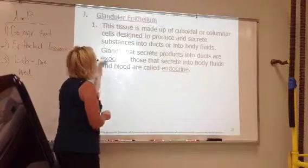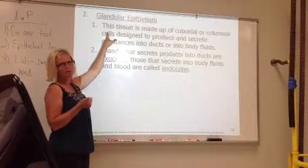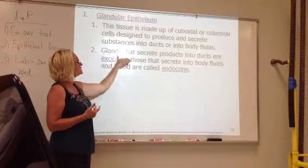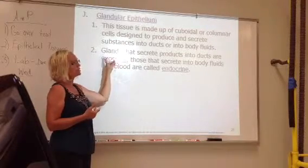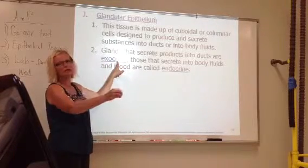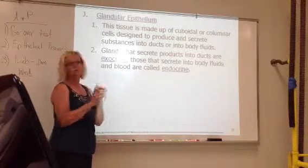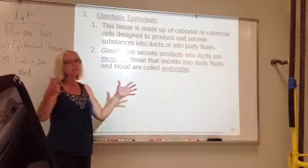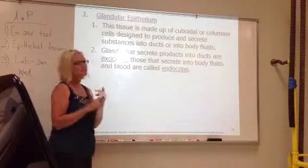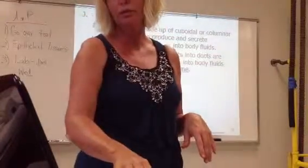Glandular glands, so secretion, typically going to be cuboidal or columnar. Ducts, so glands that secrete products into ducts are exocrine. These two words will be important. Exocrine go into ducts, some type of duct that's going to leave. Endocrine don't have a duct. They are released freely into the blood or some type of other fluid. So exocrine has a duct. Endocrine does not have a duct. It's going to go into a fluid like your blood.